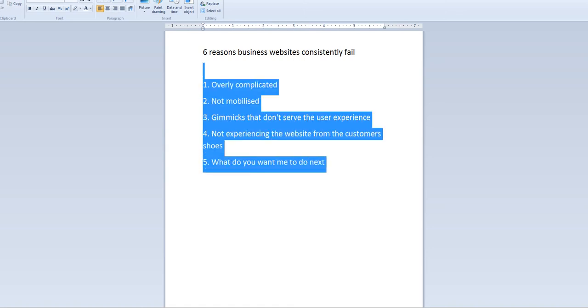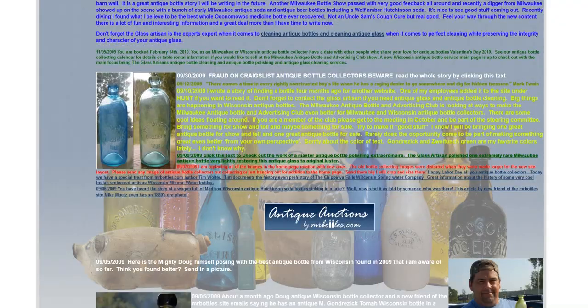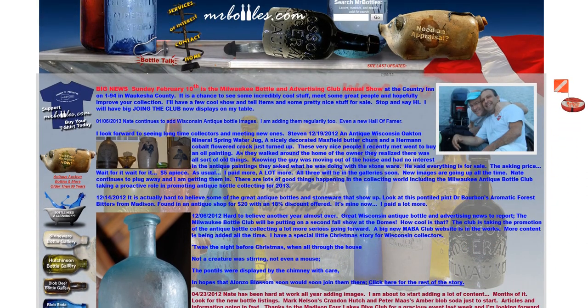Number 5, what do you want me to do next? A lot of websites, and these are a couple of shockers, but here's a website full of content. Content might be very good content, but what is it that you want the consumer to do, having understood the value proposition or got to the piece of content that they were looking for on your site? You need a clear call to action.